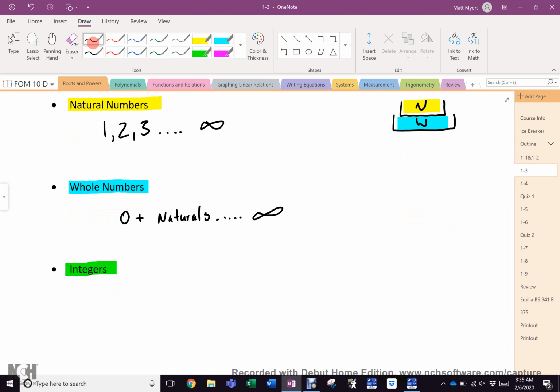Okay. Next level, integers. Now you're smart people. The whole numbers are the naturals plus something else. So what are the integers? Natural plus negative. Close. All the negatives and the wholes and the naturals. So what you said was so close, but you forgot 0. 0 gets to be an integer.